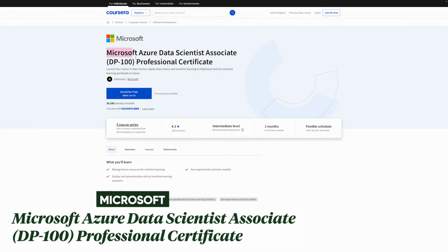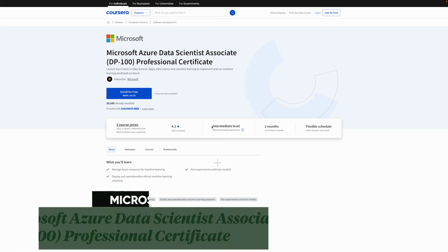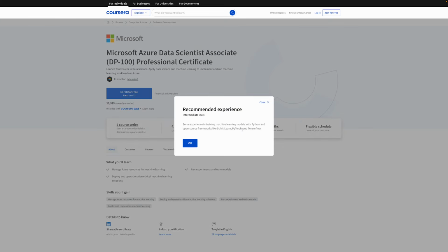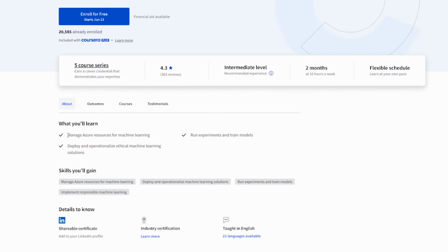Next up on the list, we have a Microsoft certificate, and these ones are very popular and for good reason. It's the Azure Data Scientist Associate Professional Certificate. Now this one is for an intermediate level, but I actually checked the specific recommended experience, and it's really not that much. If you've taken a course like the 2 we mentioned before, or either of them, then you should be just fine. Here you'll learn how to manage Azure resources for machine learning, deploy and operationalize ethical machine learning solutions, as well as run experiments and train models.